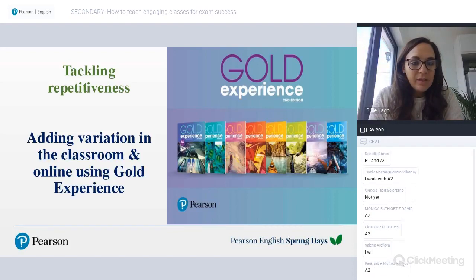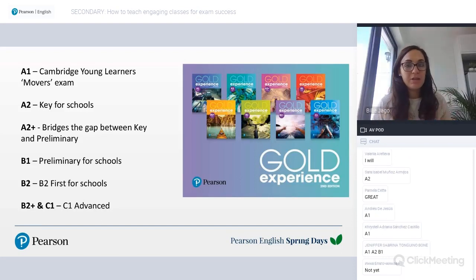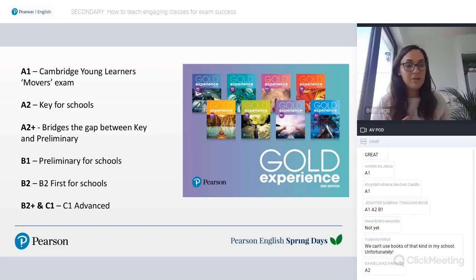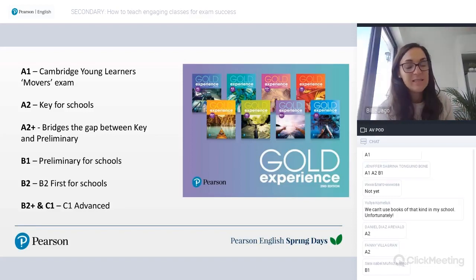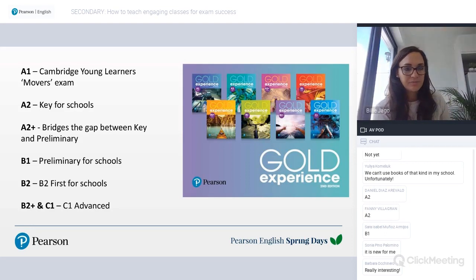So firstly, the student's book. It provides ample practice of the exam. Each level is focused around a different exam. For example, the A2 course book works towards Key for Schools, B1 for the preliminary exam. The B2 course book works towards the FCE first exam, and the C1 towards the CAE advanced exam as well. So here you can see all of the exams that each level works towards.